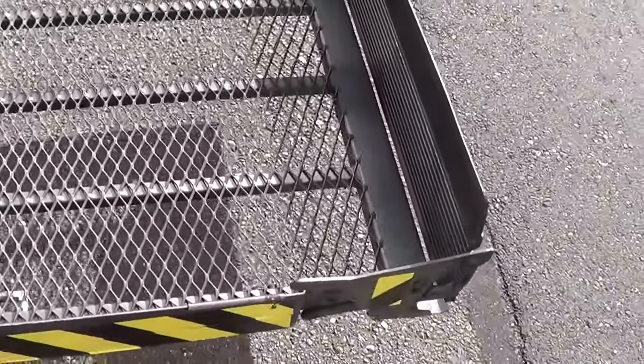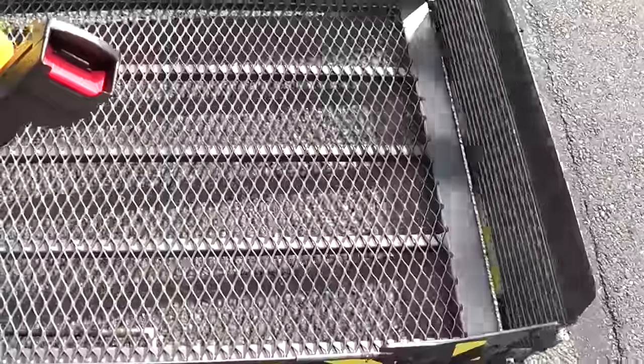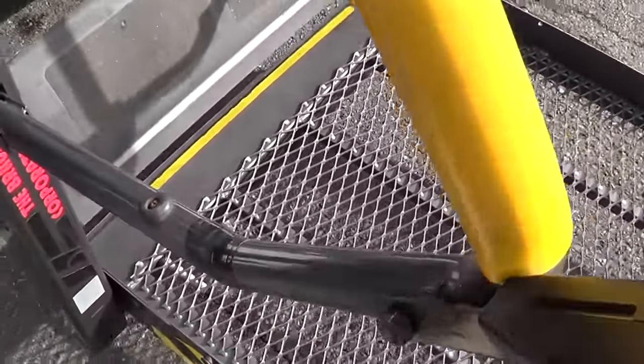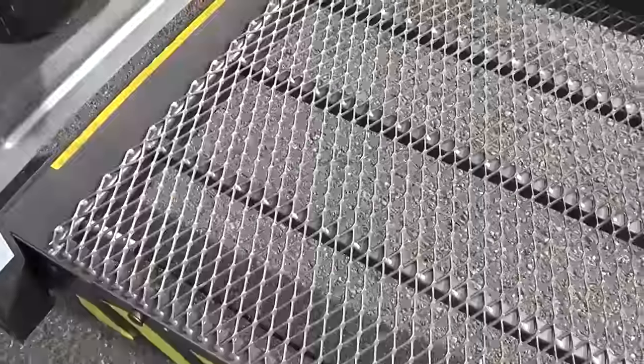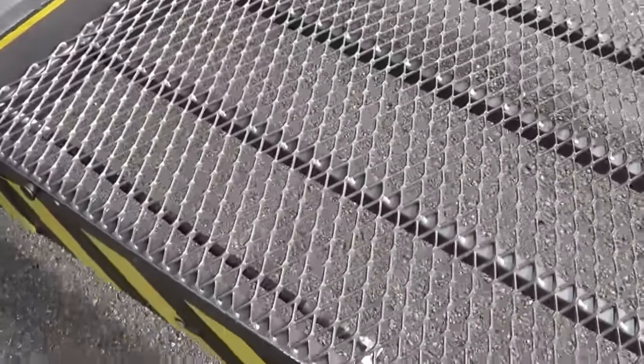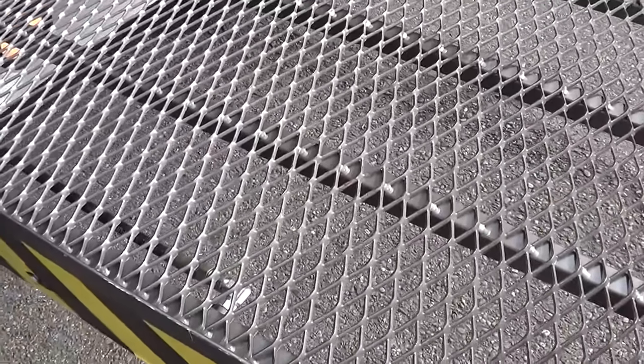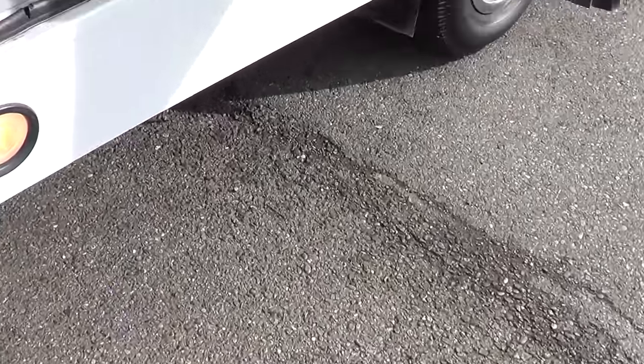So, anyhow, look at that. Looking good. See that? Smooth operator. 800-pound capacity. Typically, that's the normal capacity for most of these lifts. Although, they do make a heavy-duty one. There's some pretty gnarly wheelchair lifts out there, so. All right, I think that'll do it. Let's button this baby back up.